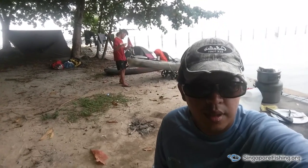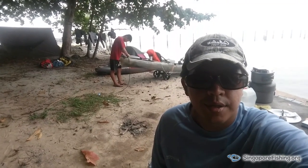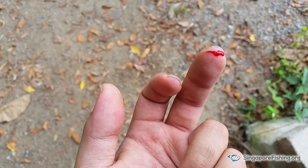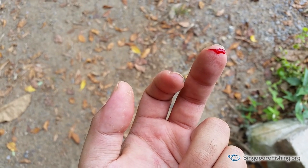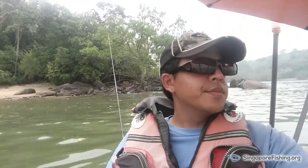Just getting ready to head back out again. Go for a bit of fishing and then come back hopefully way before sundown and get everything ready. This cut keeps opening up. We're out again, fishing, seeing what we can catch for dinner. Doesn't look good so far though. I had one miss, maybe a medium-sized fish.